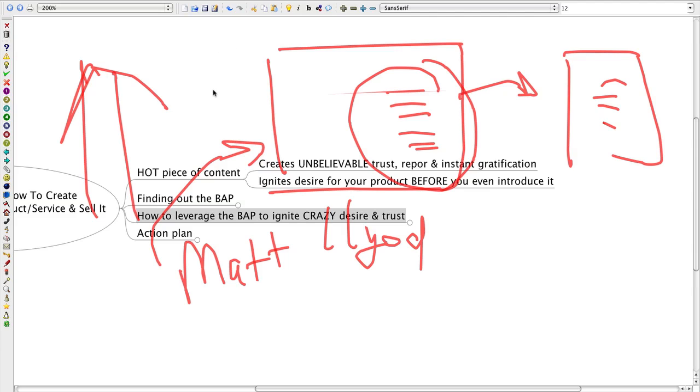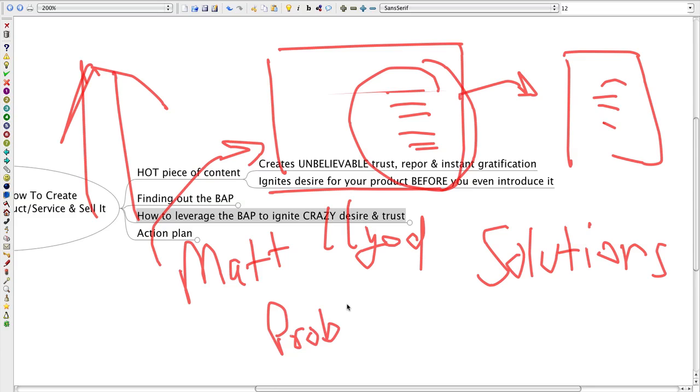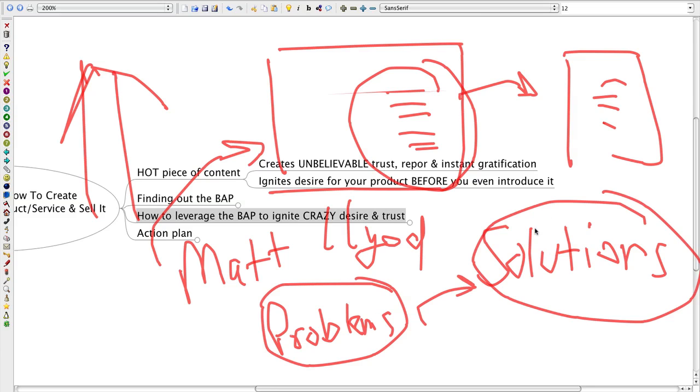Okay, so it doesn't matter what you sell, because online, you're not selling products. Not just online, anywhere in the world, you're never selling a product. You're selling solutions to problems. I know this sounds completely obvious. Your product is basically a solution to your prospect's problem. I know that sounds completely obvious, and you're like, duh, right? Obviously, but it's going to get deeper than this.